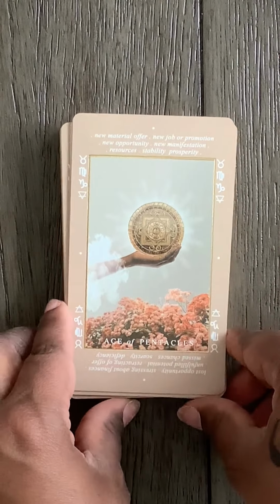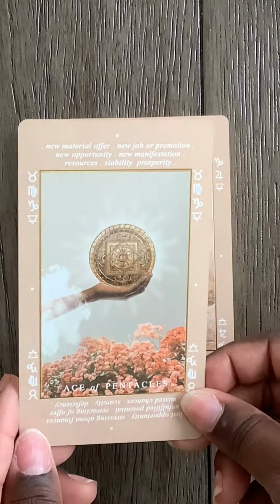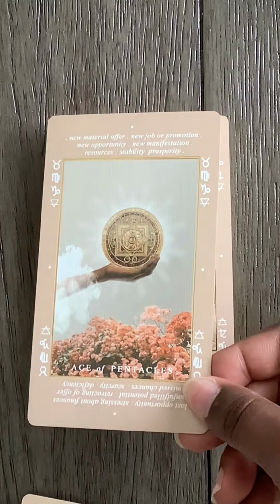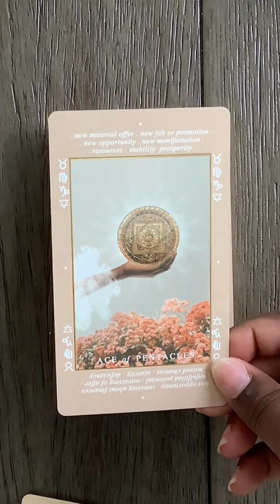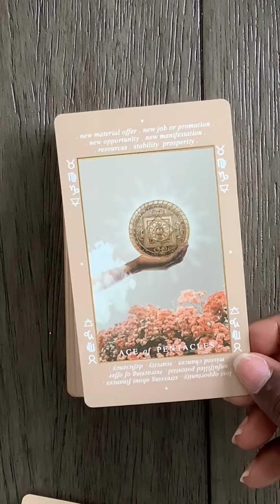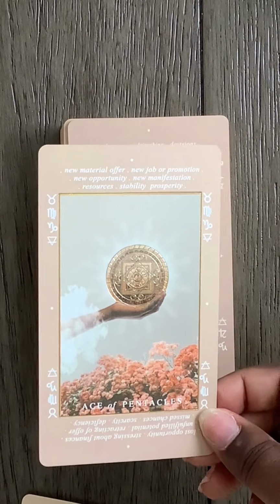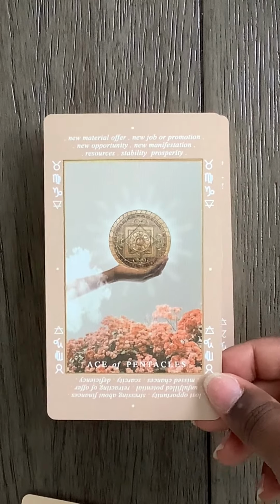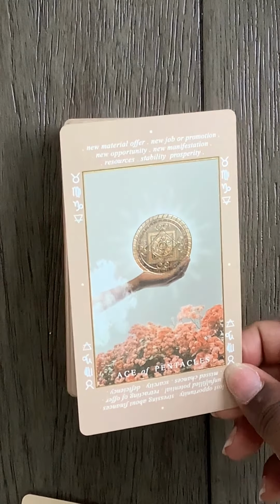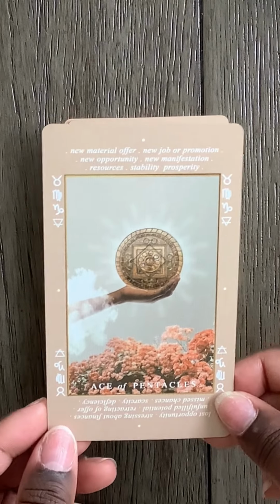Okay, then we're getting into the Pentacles. Gorgeous. And Lisa had mentioned in her video how these definitely are not pentacles. These would more so be coins. But I do agree with her that it's probably them just trying to stick with the basic beginner's terminology of pentacles, just like it did with the Hanged Man, even though it's a woman.